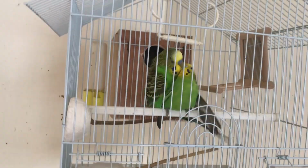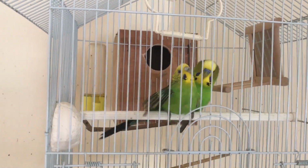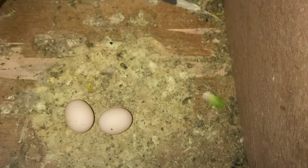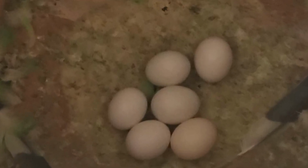The female will lay an egg within 30 to 48 hours after mating if the male succeeds in fertilizing her. Then she will lay 1 egg every day or every other day, usually laying a total of 3 to 8 eggs.